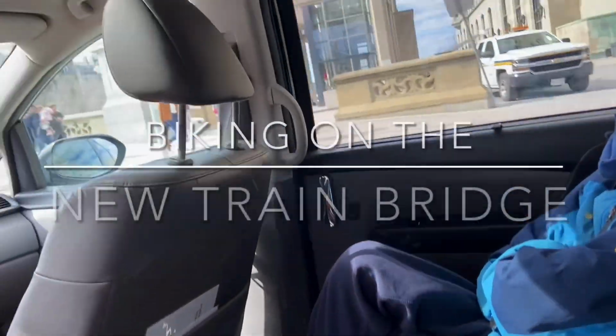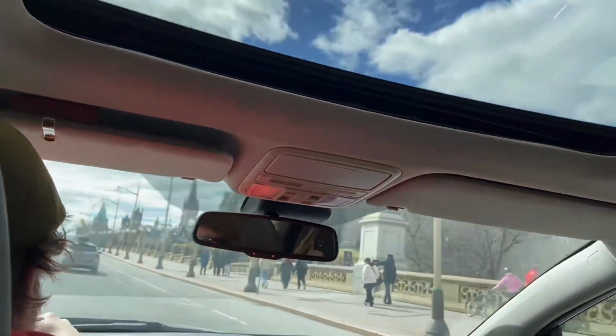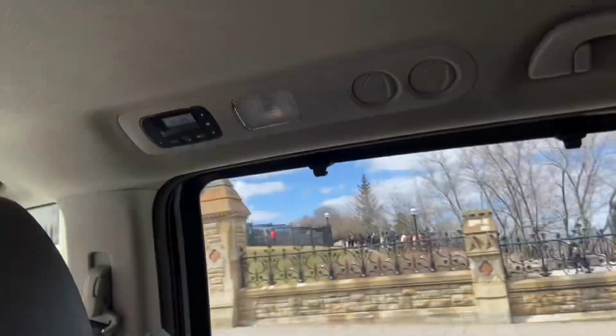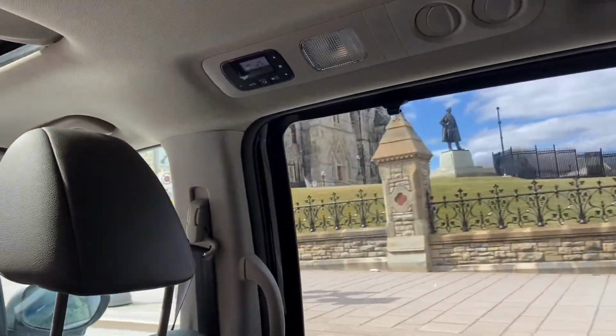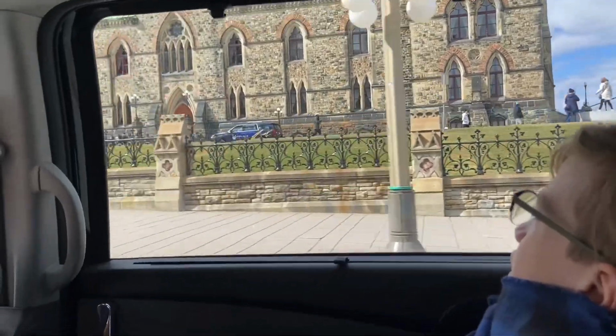We're gonna go biking on the Ottawa River. And what's this over here, guys? We're on the hill. And what happens there? Meetings. Important stuff. That's where they... That not lots of people know.